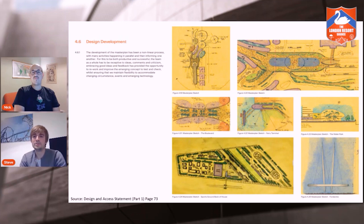So for anyone who's interested in some early concept sketches, in the design and access statement on page 73, you can see some really colourful early concept sketches, I suppose. And they show the complex area where the hotels are. It's got the back of house. It's also got that centerpiece structure that we just spoke about in the plaza area, and it's also got the water park as well. There's a couple of pages on this, and I think it's pretty cool to see. It's always good to see some early concept images, isn't it, Nick?